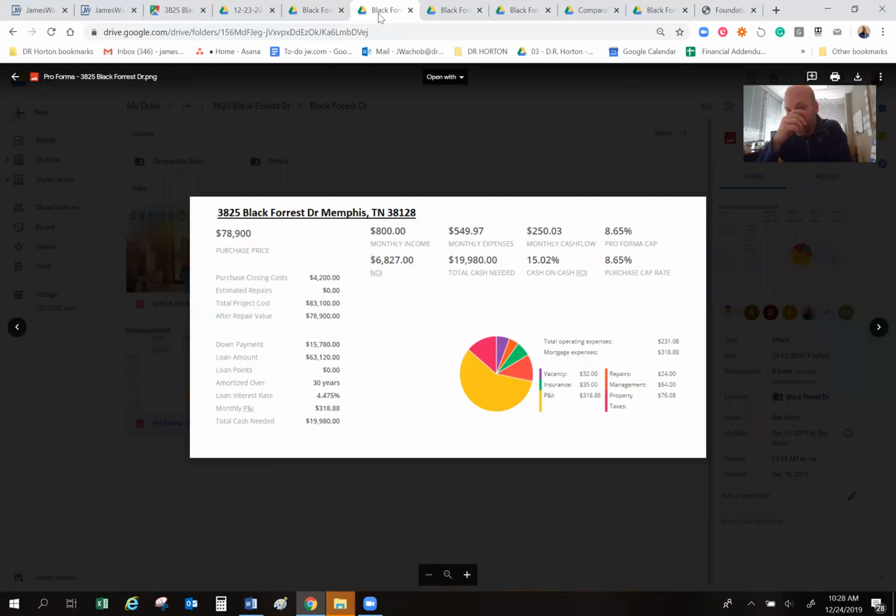Pro forma. So this is going to give you a financial breakdown of what you should expect from a property like this. So we're selling the house at only $78,900. It rents for $800. Tiny bit better than that 1% rule. So this one will go quickly.